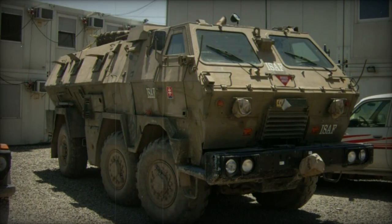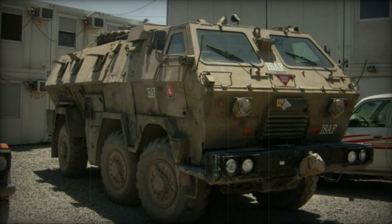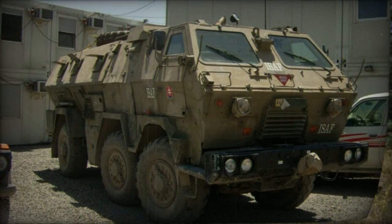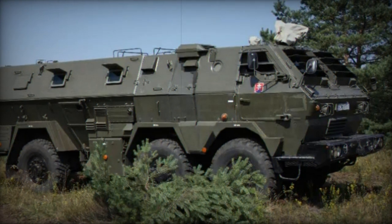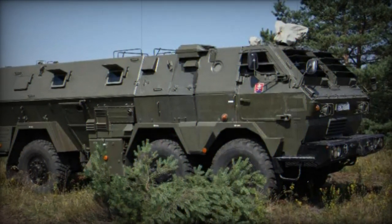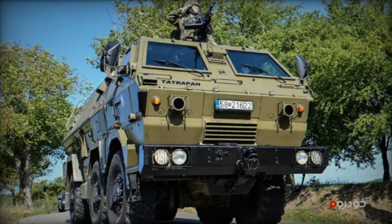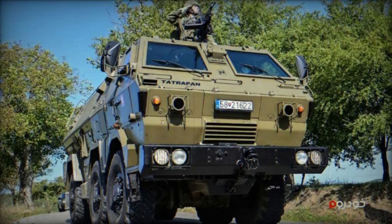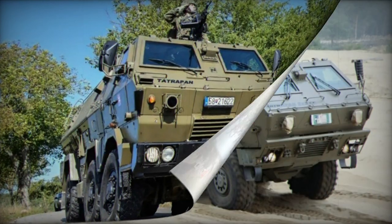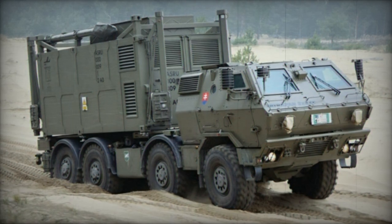The Tatrapan represents a 6x6 armored vehicle of Slovak origin. It features a flexible design with a detachable specialized body, enabling the use of various add-on structures on a single chassis. Swapping these structures can be accomplished within approximately 60 minutes. Its intended applications encompass versatile roles, such as transporting troops, weapons, specialized equipment, and communication systems.